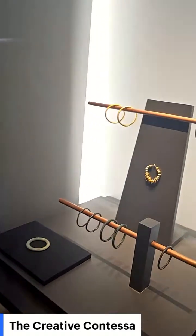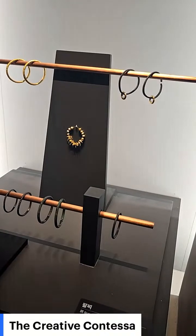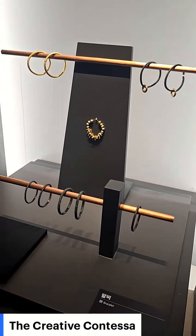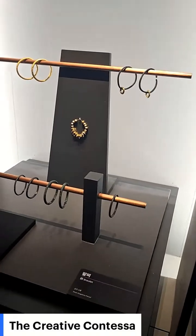And here we have Three Kingdoms era bracelets, so early Silla. Showing actually what it shows is that everyone wanted bling, and that there was bling for all budgets, really.